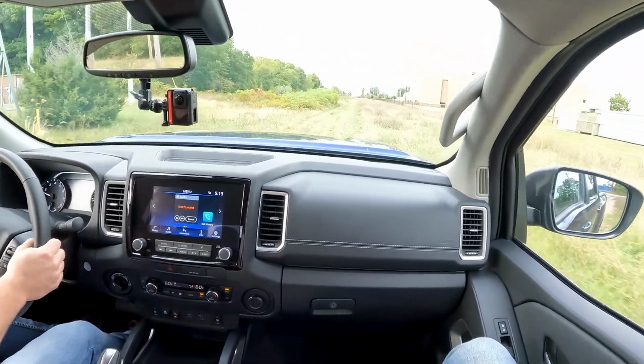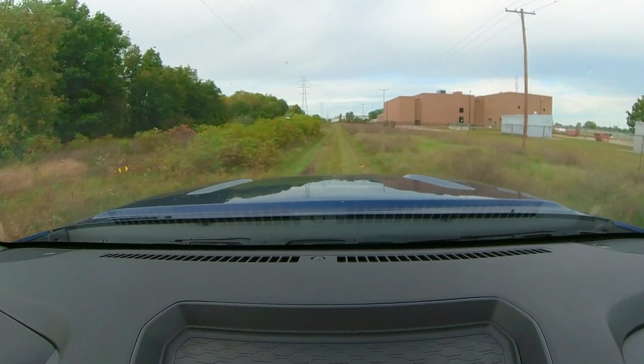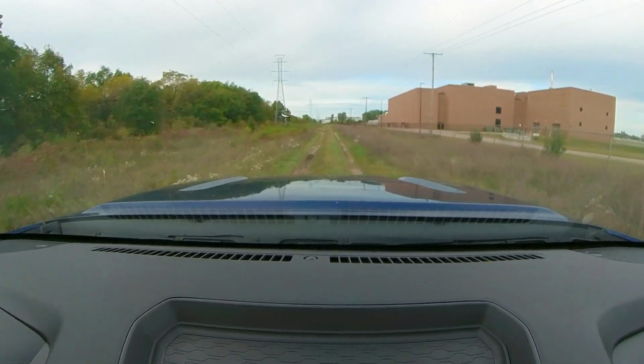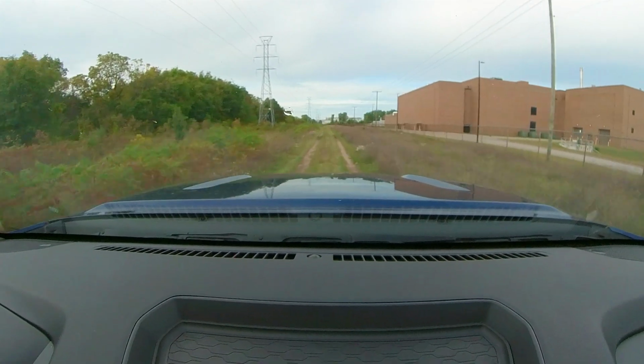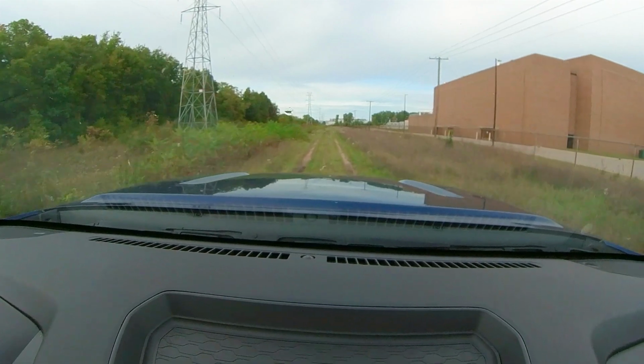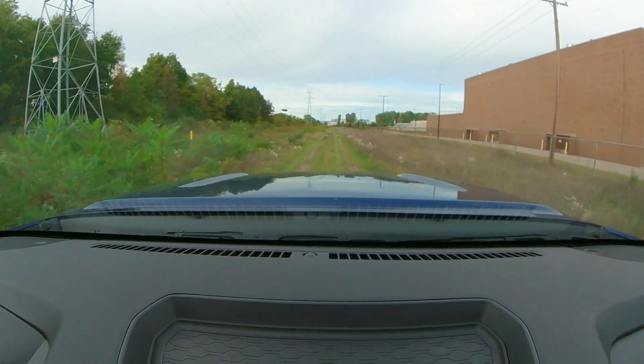And as you would expect, no problem for this thing going through this part. Actually, yeah, really no problem at all. This is probably one of the best in terms of just absorbing the deeper and bigger bumps. Well, we'll see once we get up to some of these really big kind of ups and downs.